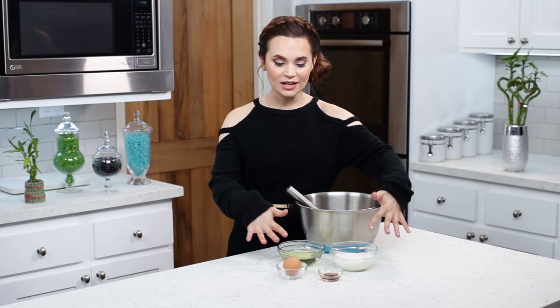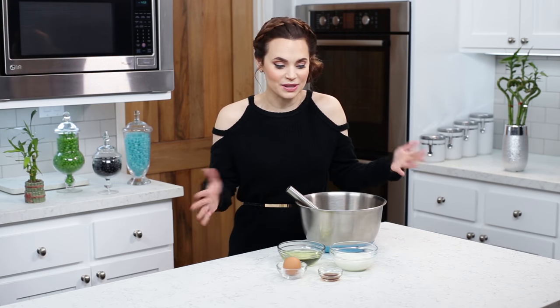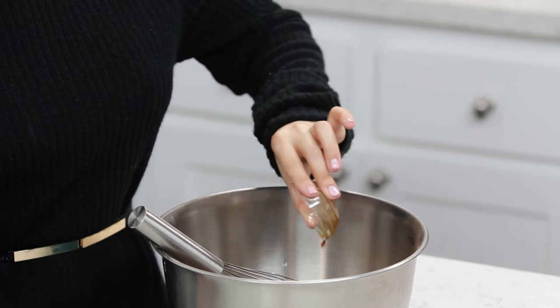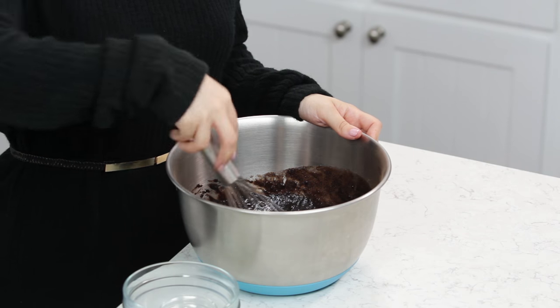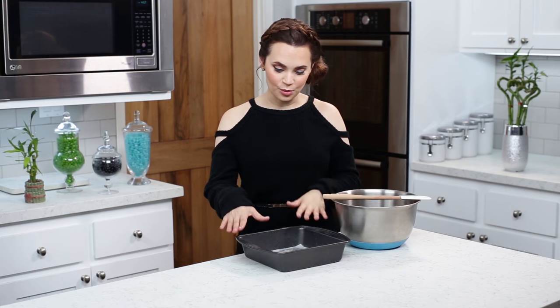Next, we are gonna add our wet ingredients to our dry ingredients. It doesn't matter what order. I love this recipe, it's really easy. We are gonna add our oil, milk, vanilla, and 1 full egg. And whisk together one more time until everything is well combined. Our brownie batter is ready. Now we're gonna pour it into our pan.